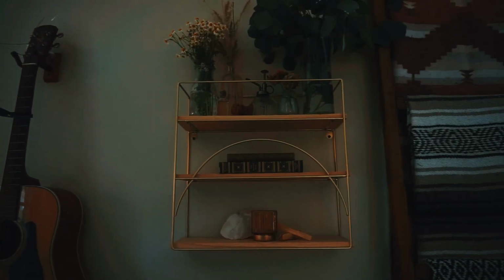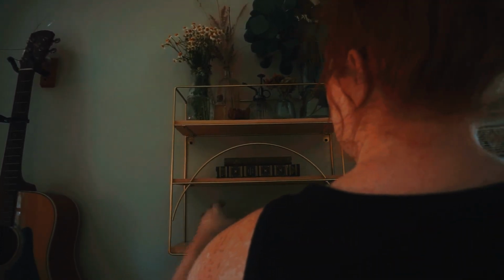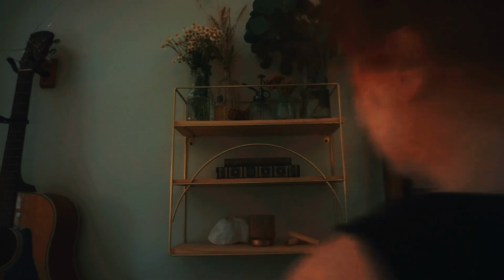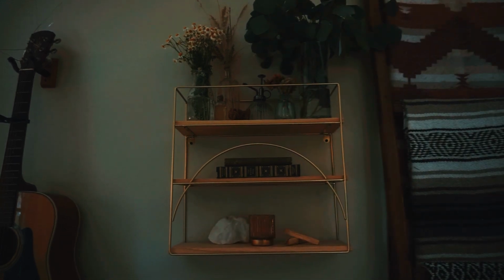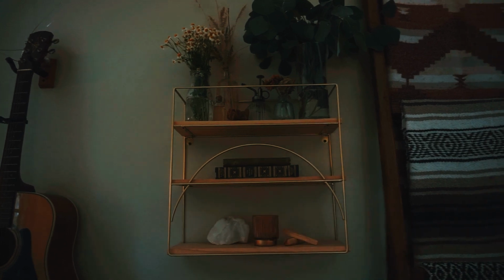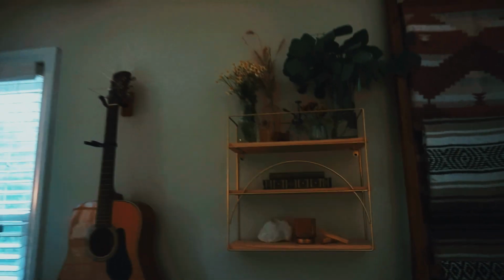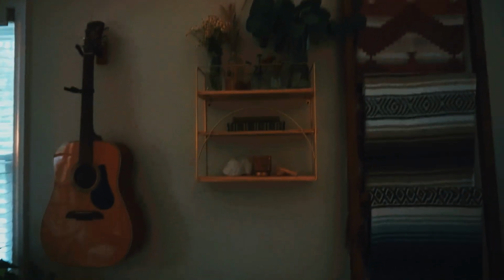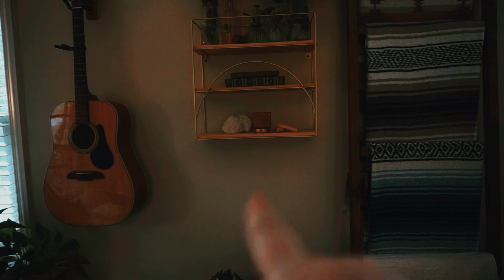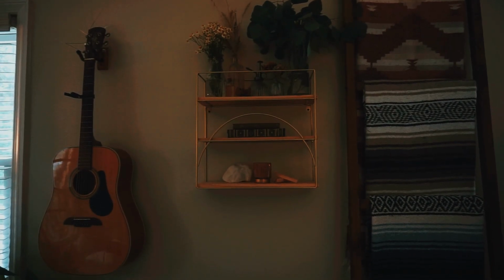Okay, I'm feeling really good about this. I think I need to just spread these slightly. And then, I know I'm being super annoyingly nitpicky. And then I'm gonna play with hanging dried flowers down. It could go horribly wrong. We'll see.